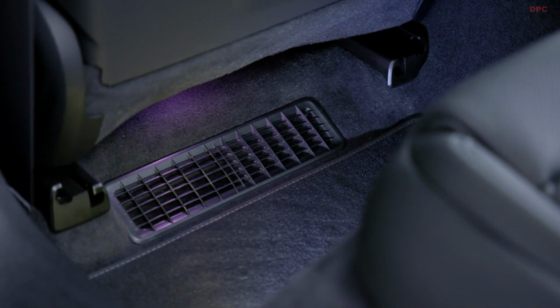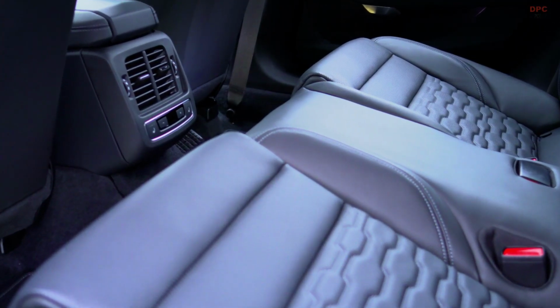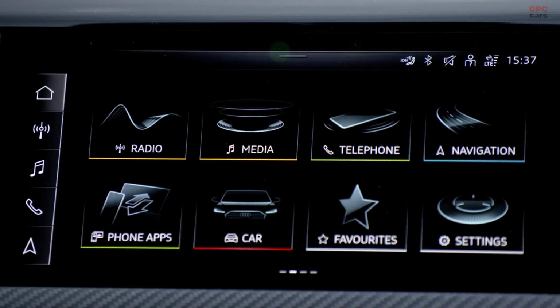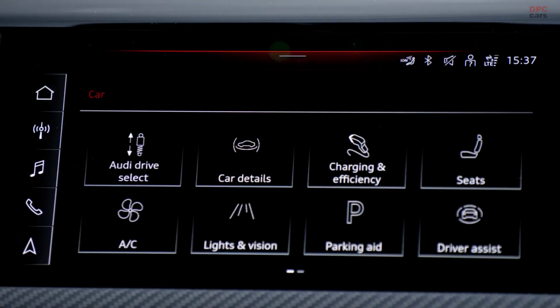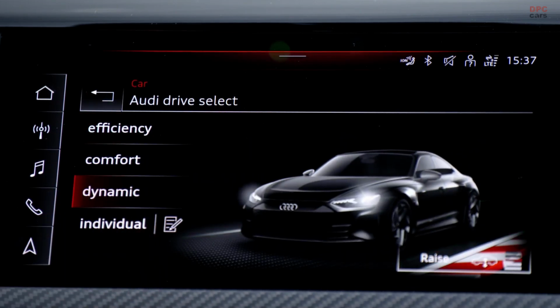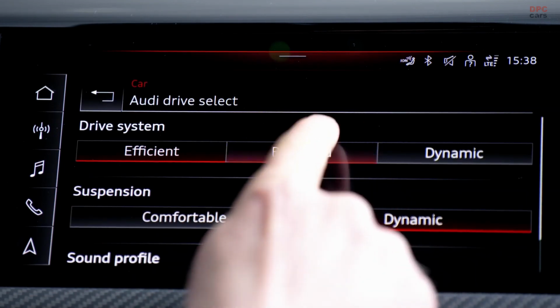The Audi e-tron GT comes with an 800-volt system and a maximum charging power of 270 kilowatts. That allows us to recharge the e-tron GT from 5 to 80% in just 22.5 minutes. Very important to realize that fast charging time is our intelligent thermal management system with 4 different cooling circuits.